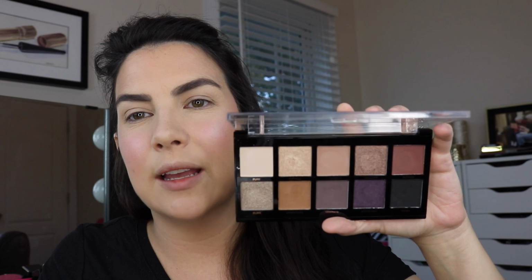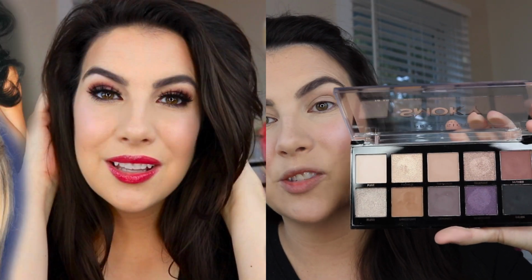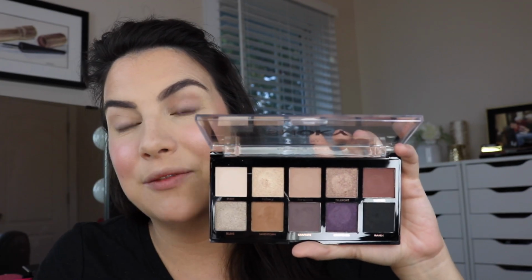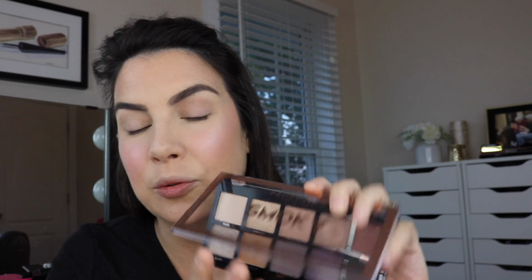The one that I have is the smoky one. Let me show you that. This is the one where, when I was doing a celebrity inspired video, I did a Carrie Underwood inspired smoky eye with this one. I love the tones in here. I love this brown and this mauve-y shade mixed in with some really cool stuff.